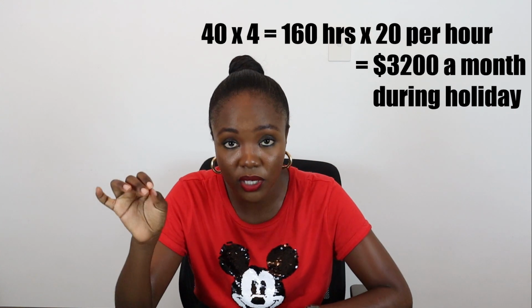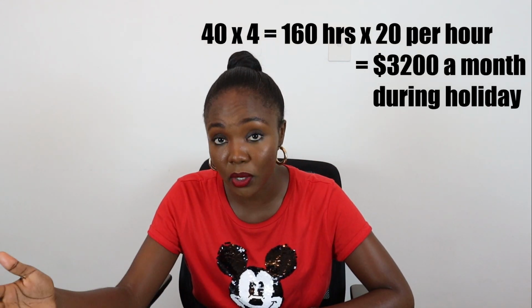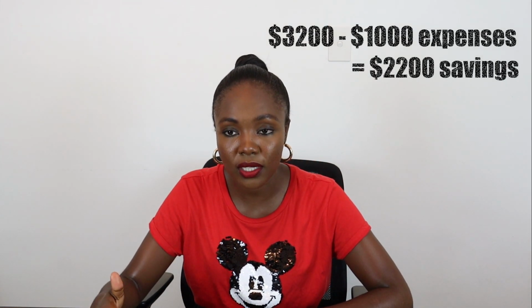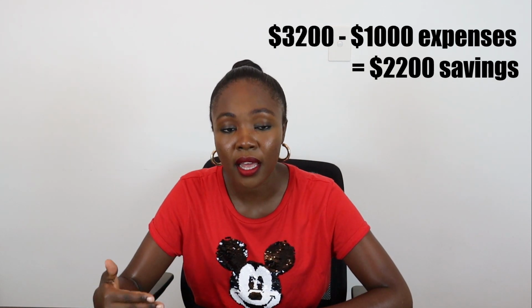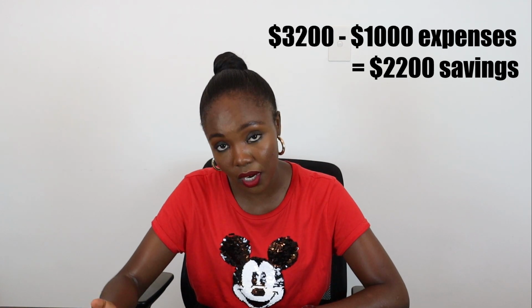So if you earn $3,200 during the holidays, during summer holidays, during the in-between holidays, the Easter holidays, all that, then of course, since you're earning more, your living expenses might increase a bit because of the transport and every other thing that you have to do as you go to work, your lunch and everything. That will bring your savings to, let's assume you earn $3,200 a month, then of course you spend $1,000. That will bring your savings to $2,200.